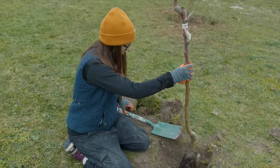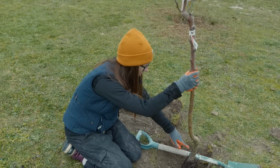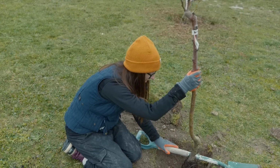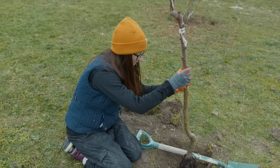Need to go down a bit more. The trick is to put an implement across the hole, and then that will tell you where roughly the soil is going to go up to, so we can definitely go down a fair bit deeper.